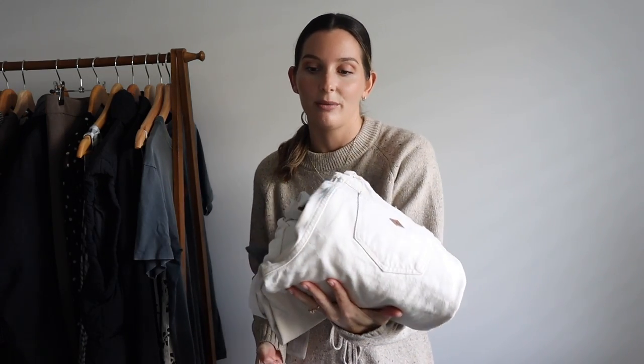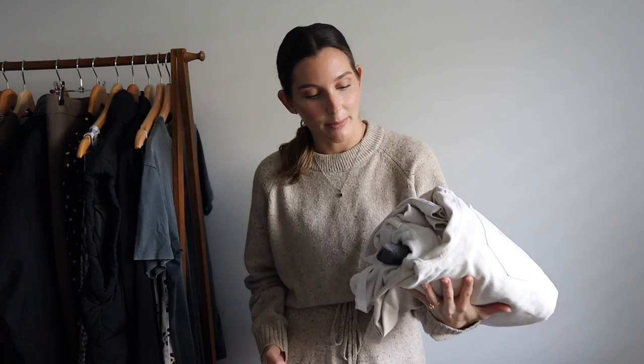So now that I've sorted everything, it is really good to take some time to reflect on everything that you're donating or all the items that you're going to sell and try and figure out what the common denominators are. So for me, I can see that these ones actually have to go in the rubbish just because I have worn them so much that they either have rips in them, one of the pairs of these jeans, the zip is broken, and another pair has stains all over it.